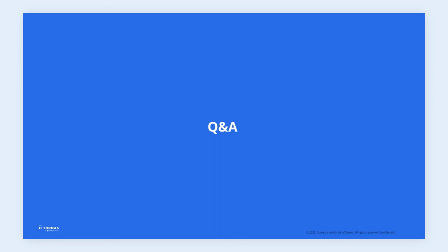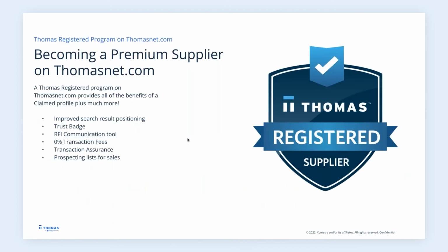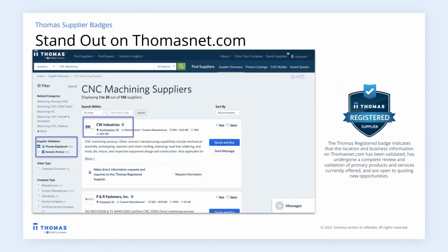You bet. So Sam here, just to try and answer your question, inside of your claimed profile here, you can see it says quote your project. We've been doing a ton of testing on this, so shame on us. We should have updated this screenshot. It actually now says quote and buy. Let me see if I have that in the later screenshot that we have. Yes, so you can see it. It says quote and buy here.